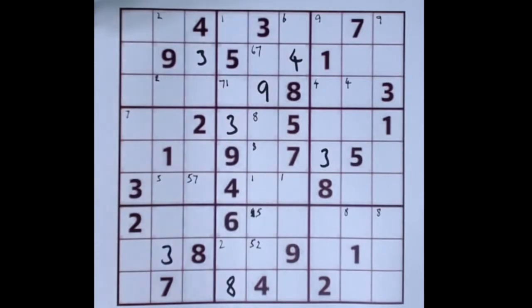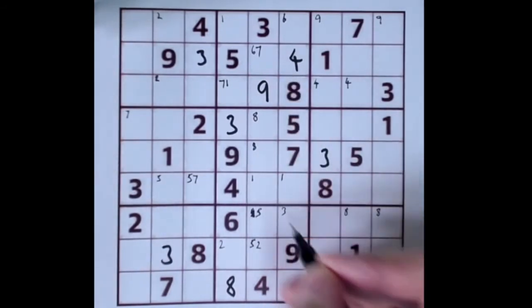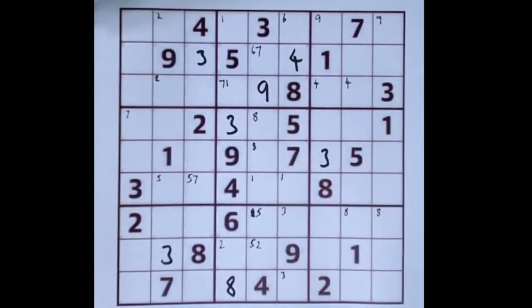Threes. I forgot to fill in the candidate threes that I mentioned right from the start. Okay, actually something we found early on, right? There was 3 limited to these two squares and 3 limited to these two squares because of the intersecting 3s from above. So I actually found that earlier on, but I forgot to write in the candidates. Might as well do that now.